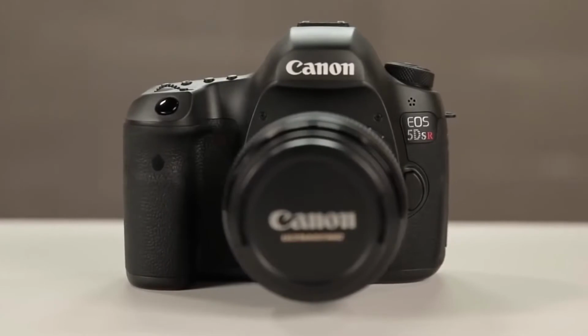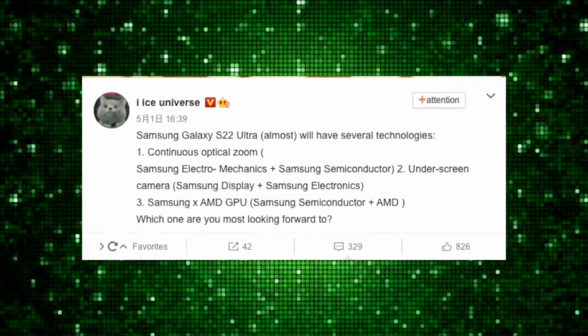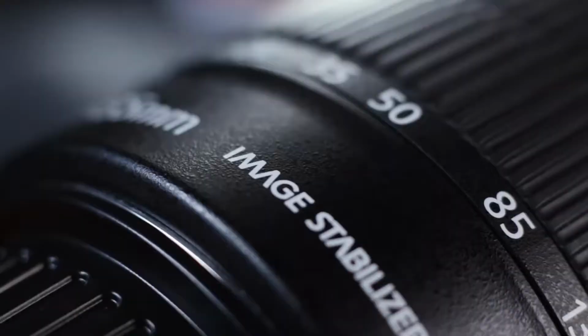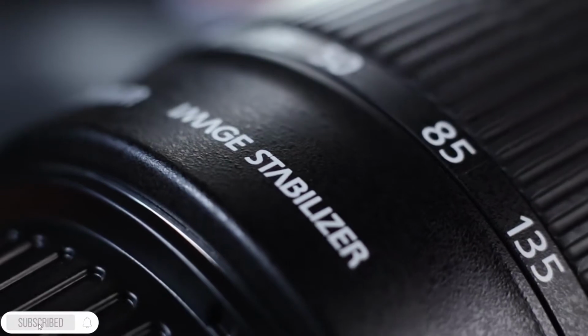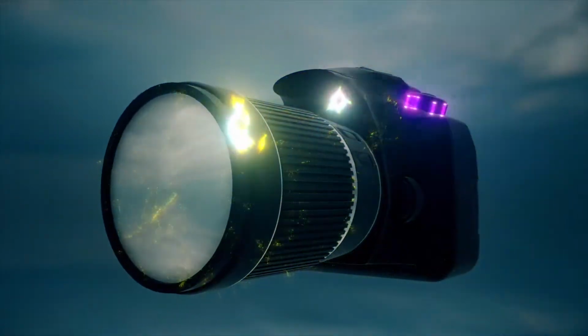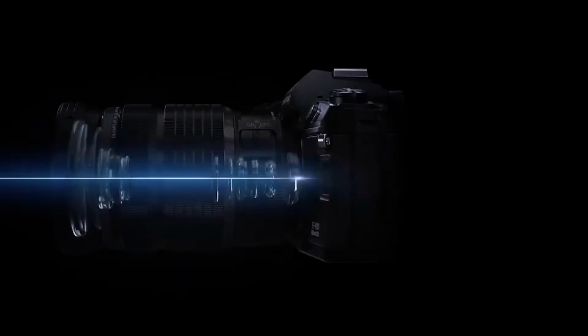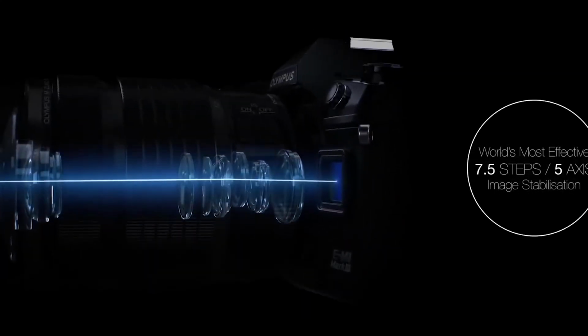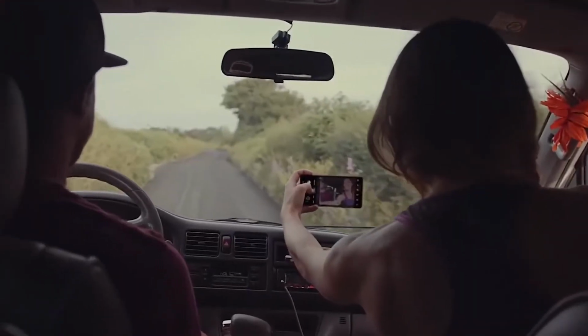According to the latest info coming from Ice Universe on his Weibo account, Samsung could be bringing the world's best zoom camera setup to the Galaxy S22, and that technology is going to be a continuous zoom camera setup. A continuous zoom setup would be similar to the DSLR zoom, in which it will allow you to zoom seamlessly. We don't lose the quality at any point when zooming. So this means that the continuous zoom will be providing a better quality of images in a smartphone than right now.